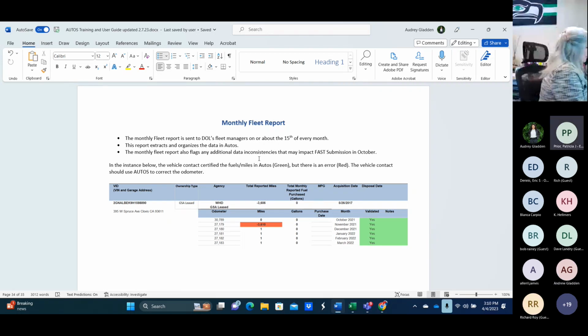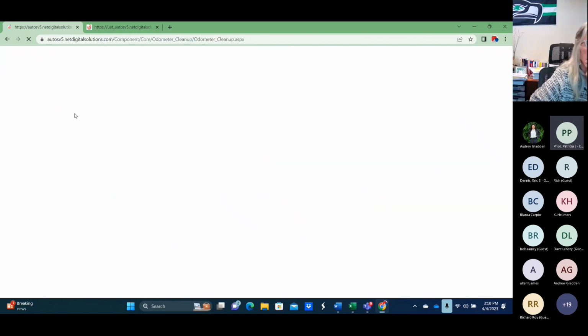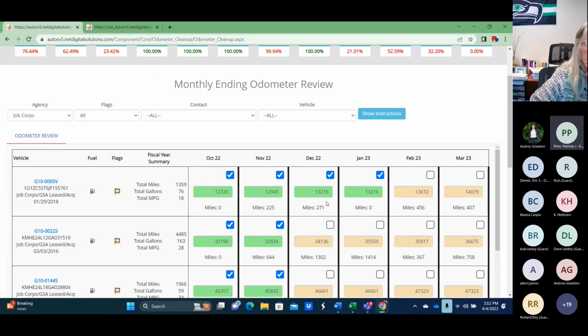I'll just say that one of the biggest problems we have with odometer readings with the GSA leased vehicles is that when people go to the public gas station, they're supposed to type the actual odometer reading into the pump when they pay for the gas. That's where the biggest problems are: people are not typing the correct odometer reading. And I think it's just careless. People think, oh, it doesn't matter, what difference does it make, I'll just round it up or round it down or whatever. That's not the case, because we do need the exact odometer reading because of the reports.